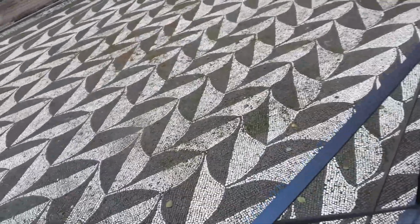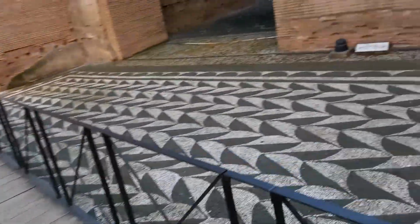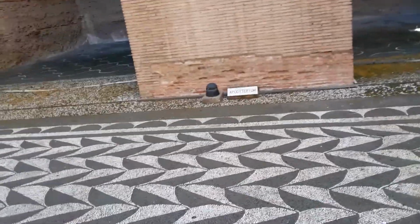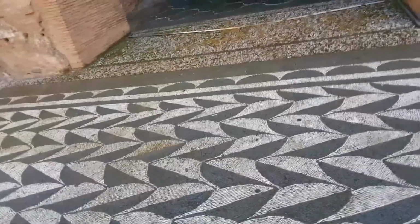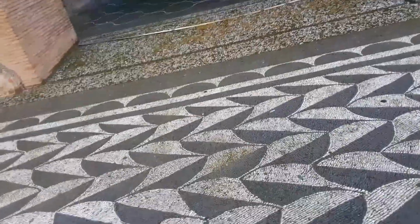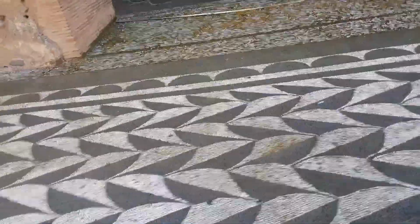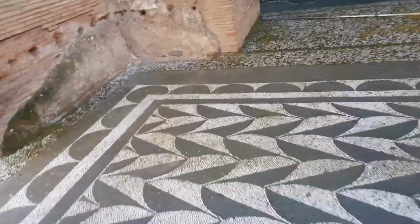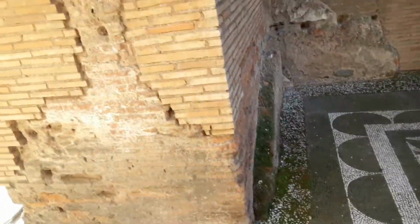Like, look at this flooring. Beautiful flooring. Incredible flooring. I mean, what was the purpose of it? Was it just a decorative purpose, or did it serve other purposes? Leave it to a historian to come up with the "answer." Nobody really knows.